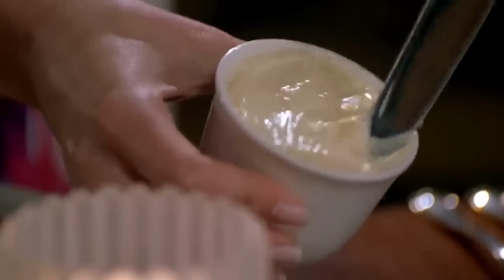And here's the extra mayonnaise you ordered. Yum, yum. Enjoy. This is the best stuff.